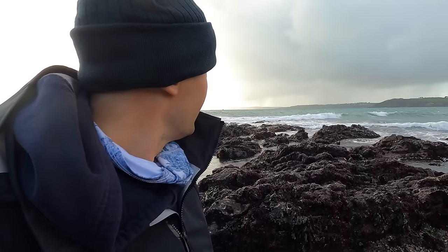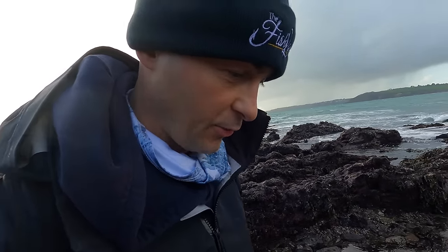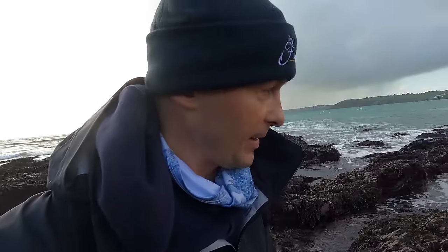The tide's turned now and as you can see, there is a flipping mahoosive great rain cloud on its way. So that's the perfect time to start heading back. What I'm going to do though is walk back along the high tide line, just to see if there's anything worth pointing out up there. Pick up a bit of litter on the way as well.